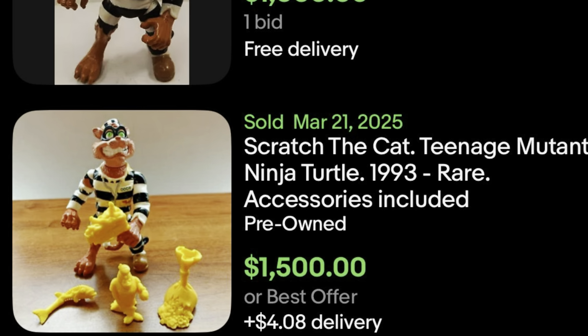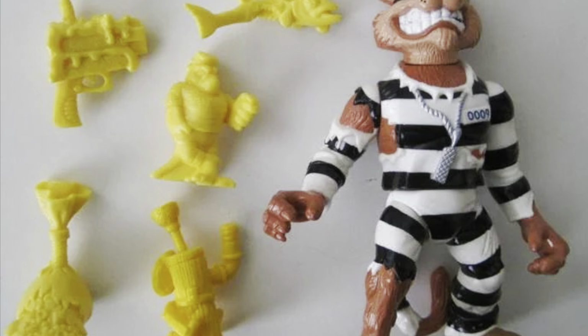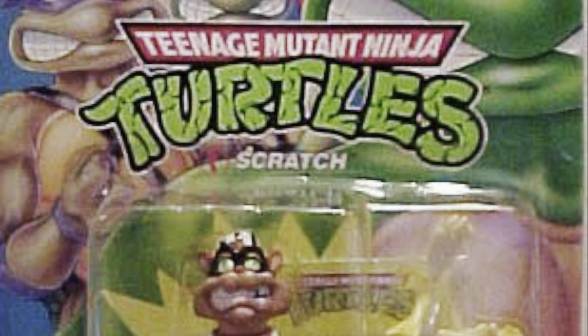Do I think it's worth it? It's worth it to somebody. For any Teenage Mutant Ninja Turtle figure, for me, it's absolutely not worth that price point unless you're a completist that needs this grail in your collection.